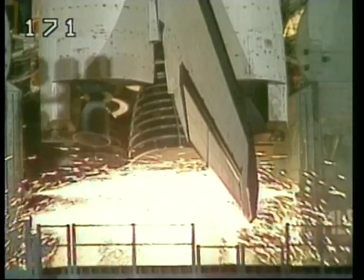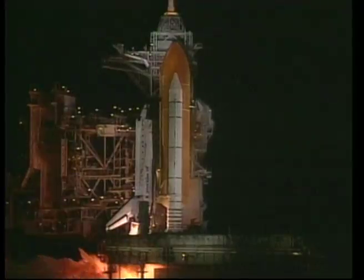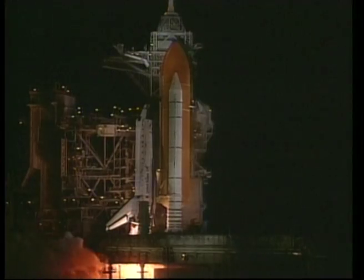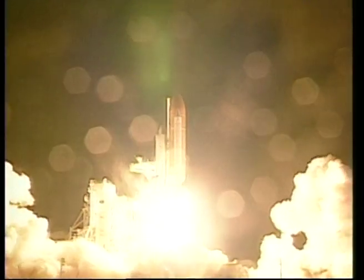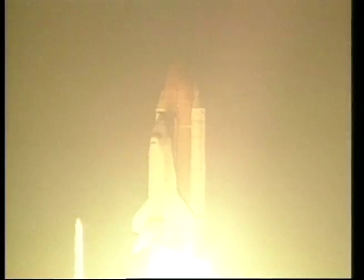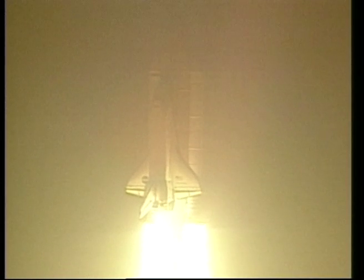The Space Shuttle Discovery, carrying the flight crew for mission STS-103, has liftoff. We have booster ignition and liftoff of the Space Shuttle Discovery on a mission to prepare the Hubble Space Telescope as we venture into the 21st century.